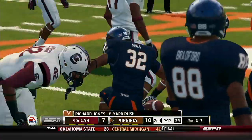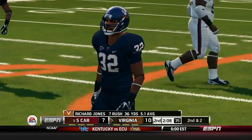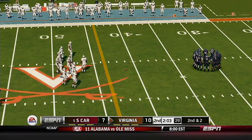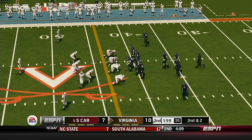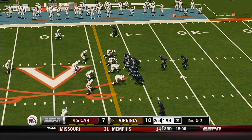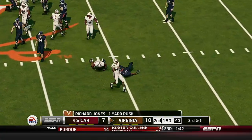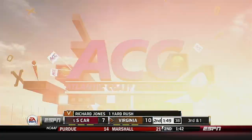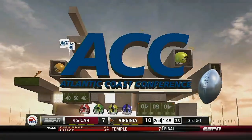Tackle made around the 41-yard line. That makes it second and two. It's second down, and they're about 2 yards away from the sticks. Taken down right around the 42-yard line. That'll make it third and one.